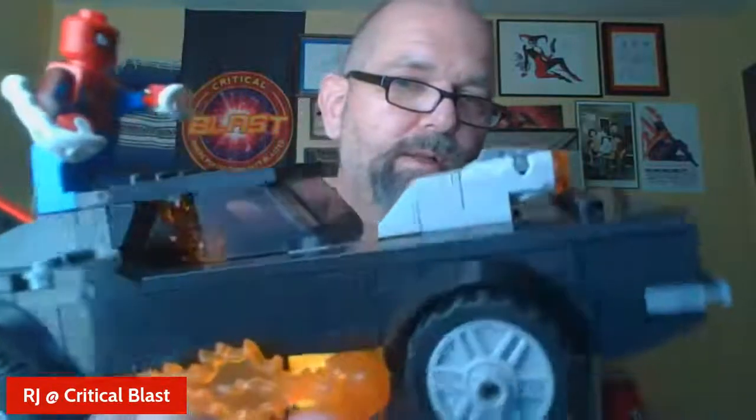Yeah, the Ghost Rider's car. I like that. You can't see Ghost Rider in there, but he's in there. I like the Spider-Man on top with his web shooters. That's cool. That's a good scene there. I had to put him somewhere. I'm like, well, he won't get lost if I put him here.